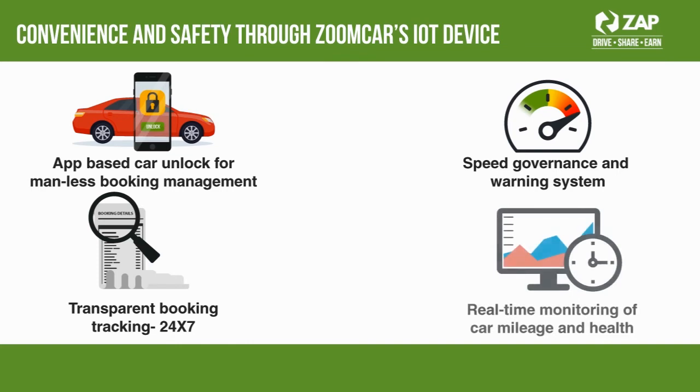And finally, this real-time monitoring around the health and wellness of the car and the mileage of the car. This is what I was alluding to, where I think huge value can come, because oftentimes people say, oh well, if I put my car on the Zoom system, will I have much higher maintenance charges, or will I have cars whose parts won't last as long? That's a valid question that people raise.